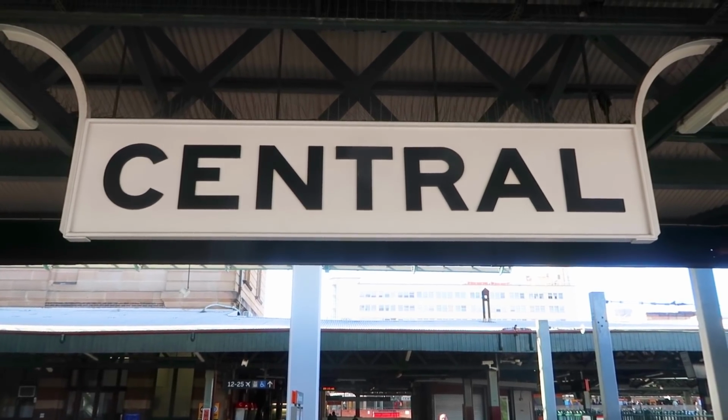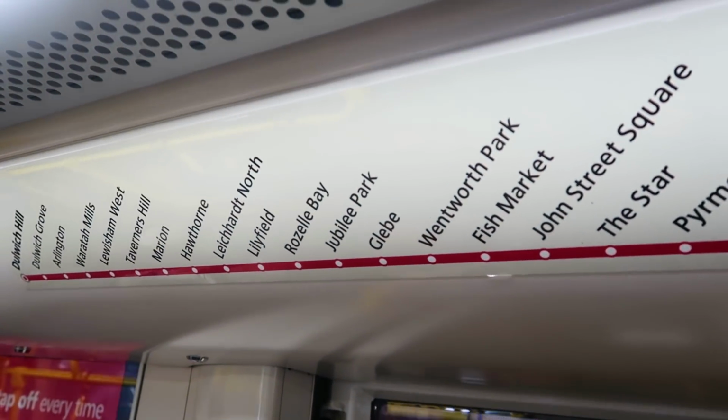It's very straightforward. You just have to get to Central Station, follow the signs, take the light rail, and then get off at Fish Market Station. Follow the crowd, and here you are. Alright, without further ado, let's explore this place.